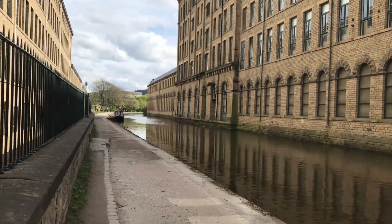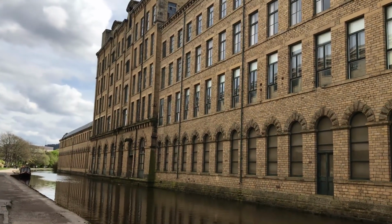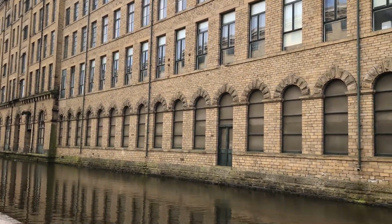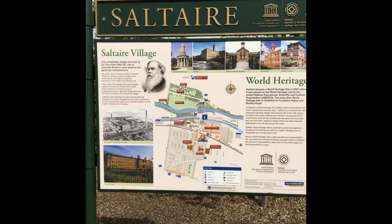After visiting the charity shops, the girls cruised down to the Victorian industrial village of Saltaire. It was only a mile or so away, so I decided to walk there. They moored alongside the impressive salt mill that was built in 1853. More about the mill later. First, here is a brief history of Saltaire and its founder, Sir Titus Salt.